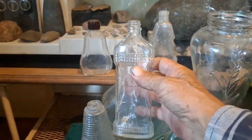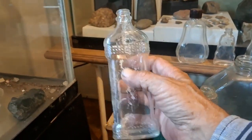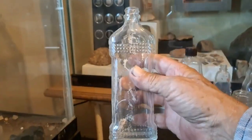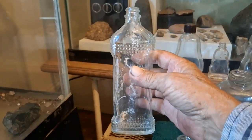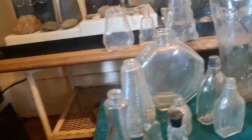This is a fairly common looking bottle, but it still has a nice design to it, and it has these raised diamonds around the top and around the bottom. So that's a pretty cool one too. And I showed you that one. So let's come back down here. We have some pretty neat stuff here.